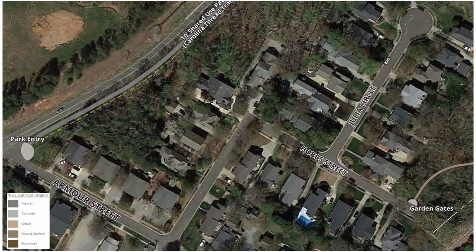The southern portion of the park can be accessed by pedestrians and cyclists with the 10-foot multi-use path off Armour Street, as well as the Garden Gate entry off Hobbs Street. The Garden Gate's entry will have a classic and old feeling from day one and connect users to the Eastern Edge natural surface trail spine.